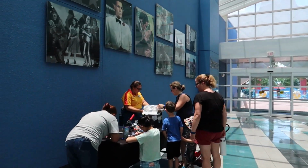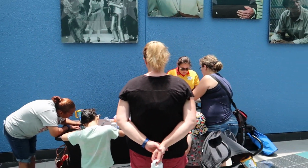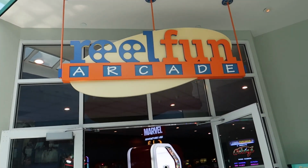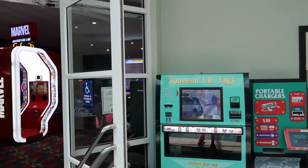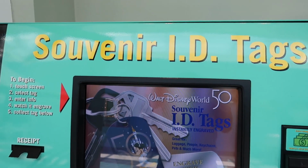There is a lady set up here that helps with any activities here at the resort. So you can always stop by the desk here and do some activities or get some information about activities. And here's a Real Fun Arcade. Just before we head into Real Fun Arcade to take a look at some of the games, here's a couple machines. This is souvenir ID tags.